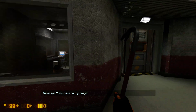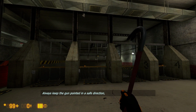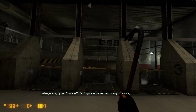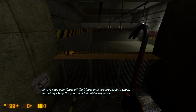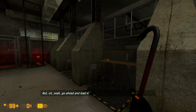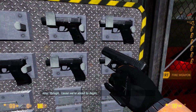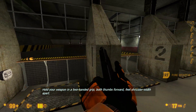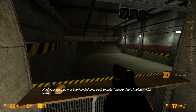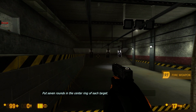There are 3 rules on my range. Always keep the gun pointed in a safe direction. Always keep your finger off the trigger until you are ready to shoot, and always keep the gun unloaded until ready to use. But go ahead and load it now, though, because we're about to begin. Hold your weapon in a 2-handed grip, both thumbs forward, feet shoulder width apart. Put 7 rounds in the center ring of each target.